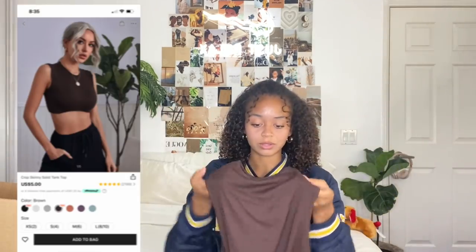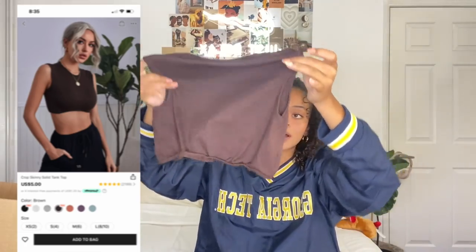Okay, so I was really confused on what this was, but I tried it on. It's basically a brown tank top. It was super cute. I like how the scrunch is right here. So I paired those, I believe, with the corduroy pants. Chef's kiss. Chef's kiss. Oh my gosh. I was obsessed with this.